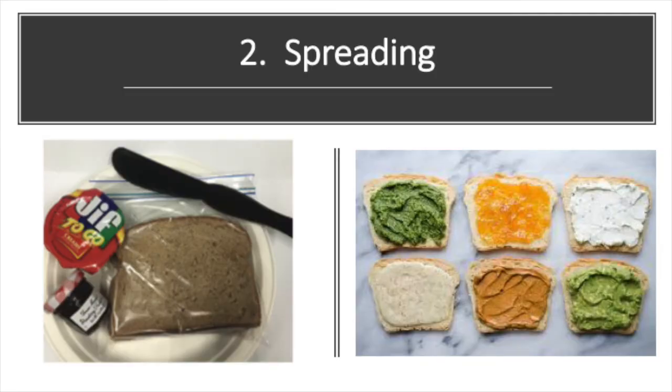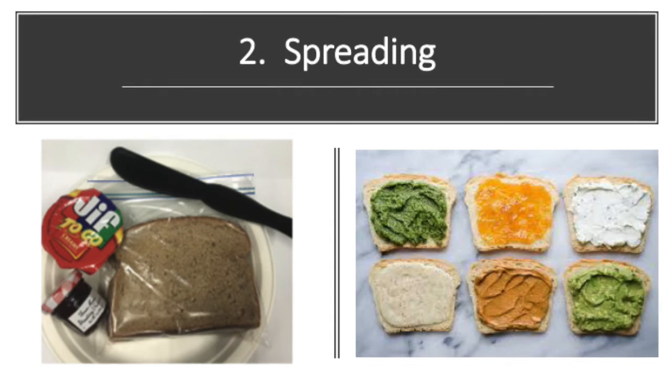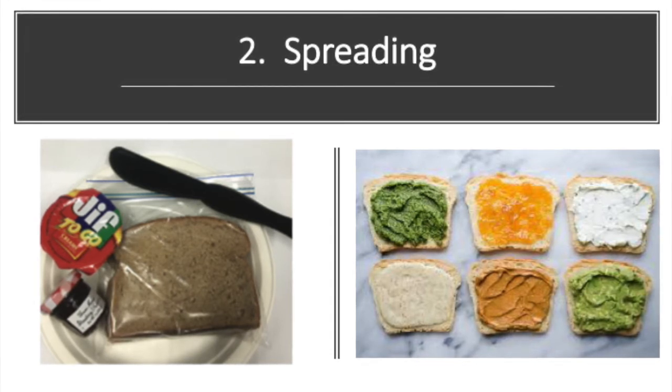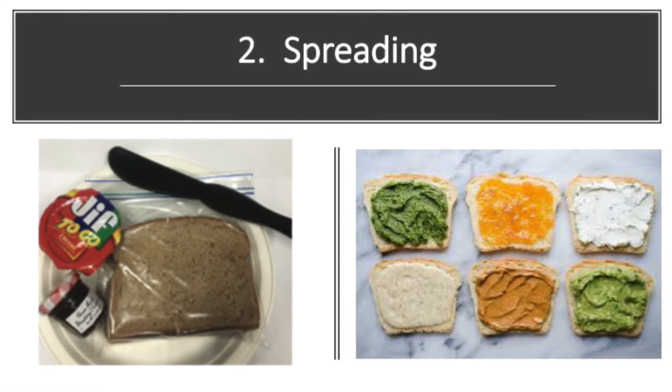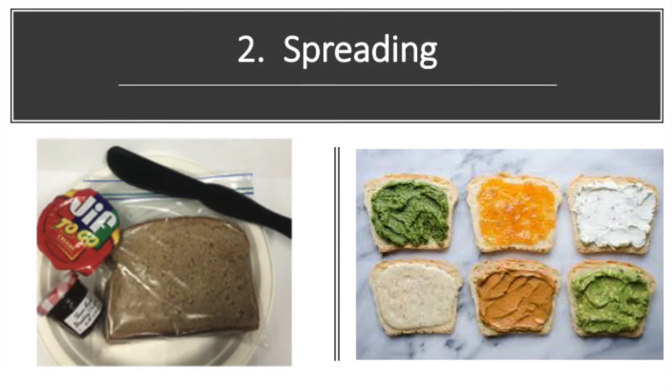The second skill set I'm going to strongly encourage you to work on is the idea of spreading. It can be a very difficult and challenging skill to learn, and what it really needs is a lot of practice. In the teaching kitchen at 9055, we do a lot of spreading activities, and one of the favorite things is the peanut butter and jelly kit. And you can see there how we put it out is in individual serving sizes.